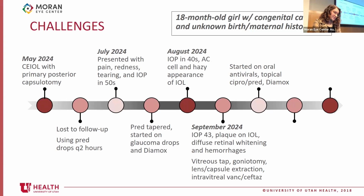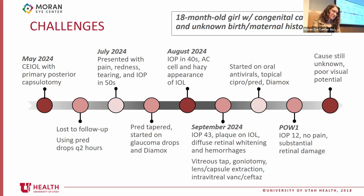And by post-op week 1, her IOP had improved to 12. And bacterial cultures from the vitreous tap were negative, but unfortunately, fungal cultures were not possible to test for at their facility, nor was something like viral PCR testing, things like that. And so the etiology of this patient's vision loss is still pretty unclear. And Paul updated me that the last time this patient was seen, the inflammation was supposedly minimal and the IOP was controlled. But due to this patient's substantial retinal damage already, she really has very poor visual prognosis in this eye.